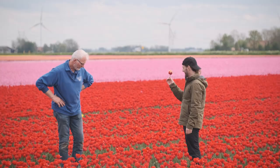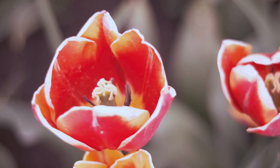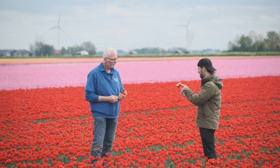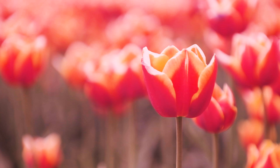This is your favorite tulip? Yeah. And it's called? Denmark, and it's multicolored, red with a yellow edge. As a photographer, this was the one that I was drawn to first. Oh yeah. And the reason is very interesting because these are the same colors of a vivid sunset.